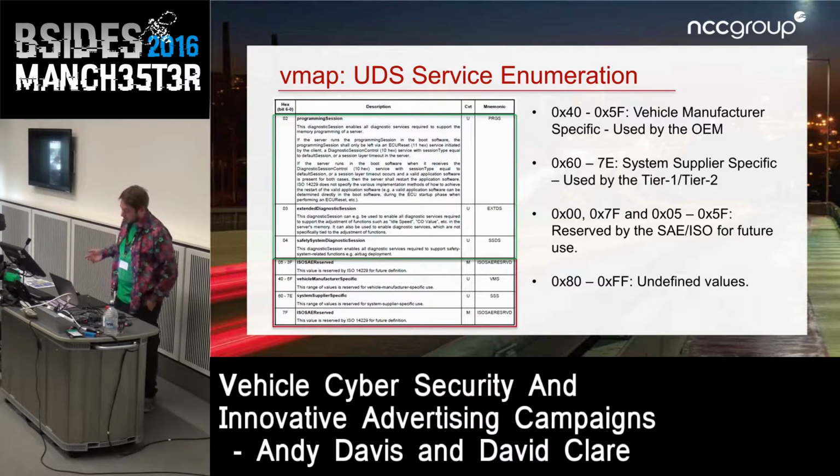Right, so UDS Service Enumeration, the services that we've showed a previous slide of, they can be enumerated in pretty much the same way. You're just listening for a positive or negative response. You're kind of brute forcing the services. So the ones in green there, they're in the standard as defined values that are known. So this is an example of diagnostic session control. So you have mode 2, mode 3, and mode 4 there, and they are what they are: programming session, extended session, and safety system diagnostics.